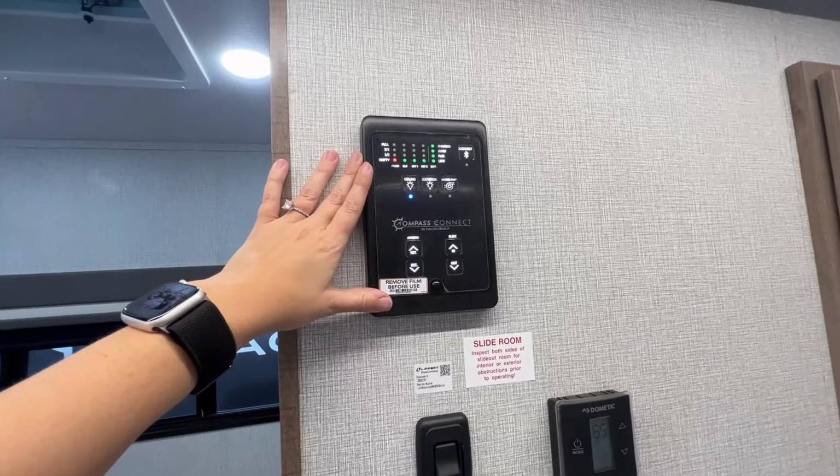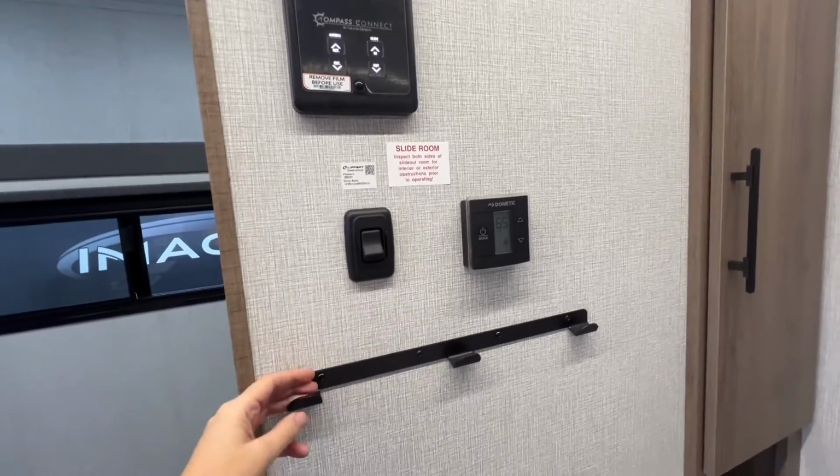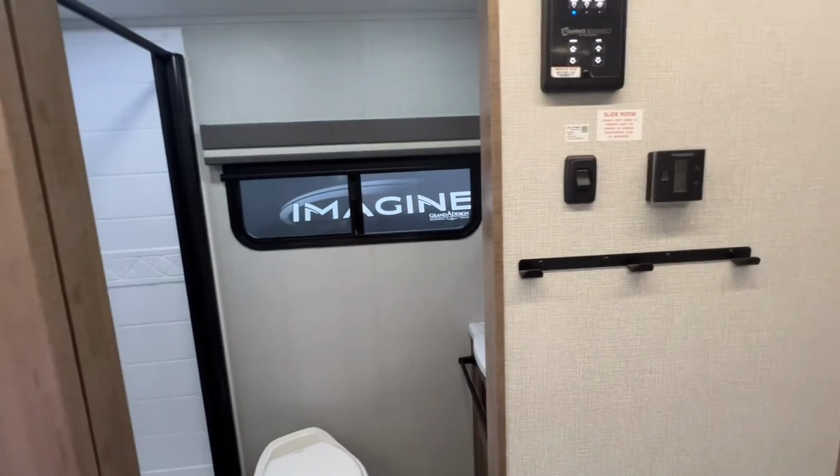Over here near that closet area is your command center. This is going to tell you all about your tanks. You can control your awning. You got the light switch, the thermostat, and 3 hooks. I'm a fan of this because if you have jackets or just random things, you can hook them right here. It's close enough to the door and it's going to keep things out of the way.